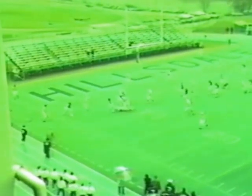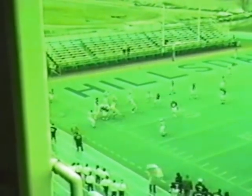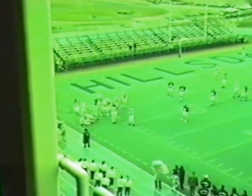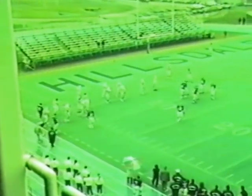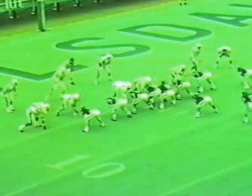He is at the 10. Boyce is at the 5-yard line, and he is going to be taken out of bounds at the 5-yard line. Nice game that time by Brian Boyce as he takes it from the 10 to the 5. Let's see if Brian Boyce comes up.